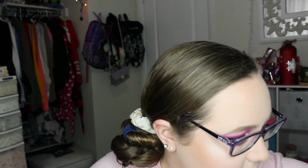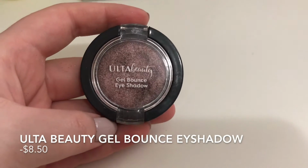And for other types of bases, I've really been liking these ones that I've gotten from Ulta. These came in my 12 Days of Beauty set. These are mini sizes, I'm pretty sure. They do not have the names on the back of them, so I'll try to look it up. This one is a Gel Bounce eyeshadow. It's this very dark cranberry purple.